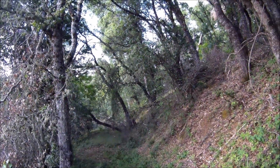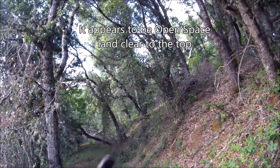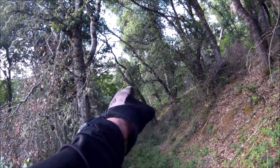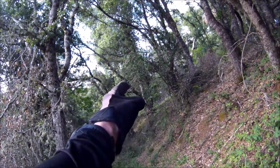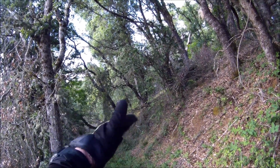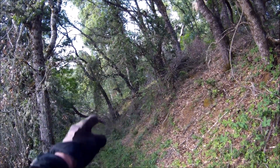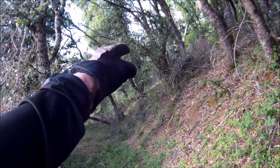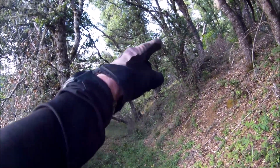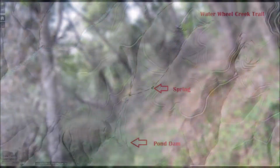So yeah, that would be kind of neat to hook up all the way up to the Waterwheel Creek Trail and then come back down. So yeah, this would probably be the road you'd take up. I think this road runs up the Waterwheel Creek Canyon on the side, and then at some point you'd probably have to jump up to the next road on the next bench up, and you might have to do that like twice. I'll have to look at the map and see if any of the roads connect up there.